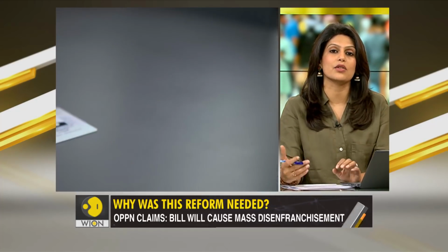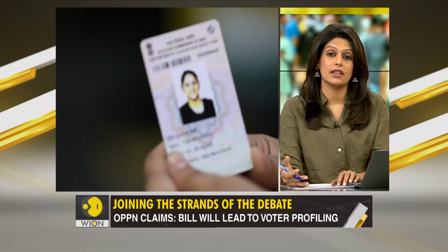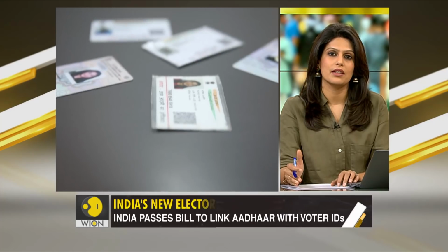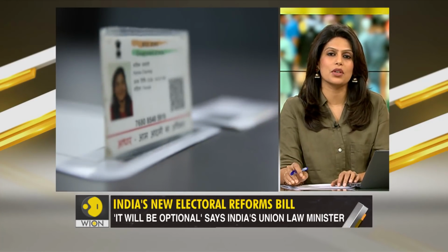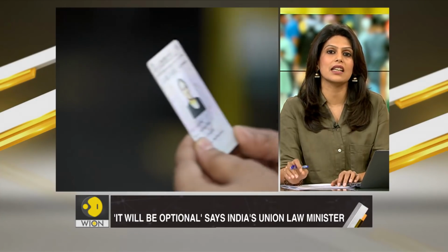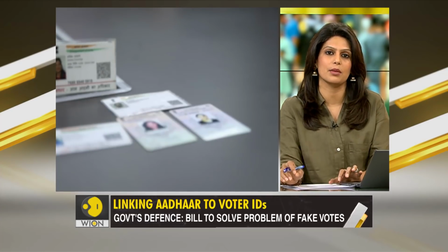In a country where so many young people are migrating internally for jobs and education, we end up with lost votes. This is bigger disenfranchisement. And the new law aims to fix this. By linking the voter ID with the Aadhaar, you declutter the election database. It's a win-win for both the voter and the Election Commission.